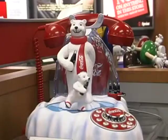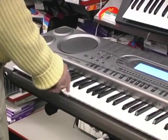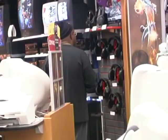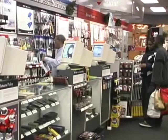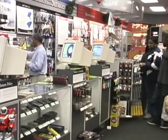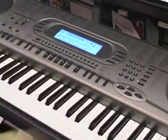I really like voice synthesizers. Animated telephones, golf scopes, and keyboards keep people shopping and playing for hours. Many people try to figure out how to work these toys while they're in the store, because once they get home, they're on their own with only the owner's manual. But others don't seem to need any help at all.